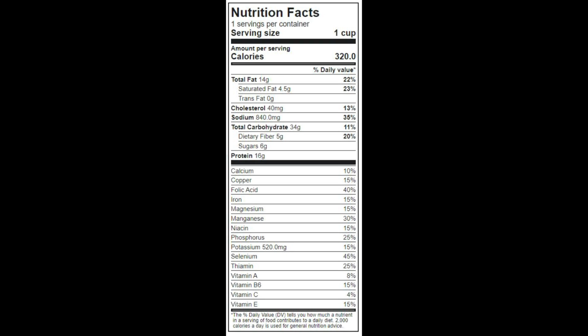The whole meal has 320 calories, 14 grams of total fat, 4.5 grams of saturated fat, no trans fat, 40 milligrams of cholesterol, 840 milligrams of sodium, 34 grams of carbohydrates, 5 grams of fiber, 6 grams of sugars, and 16 grams of protein.